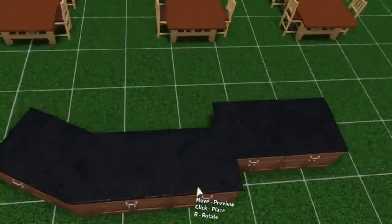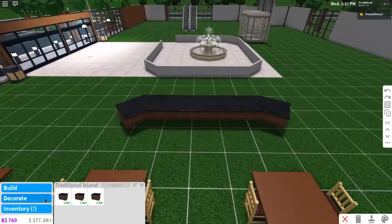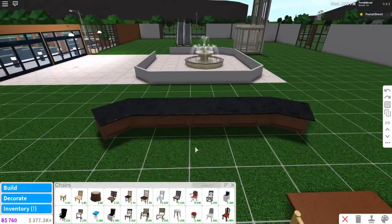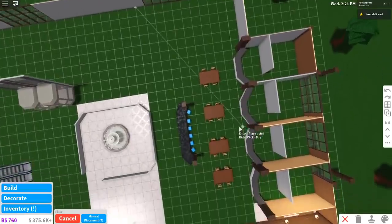Ooh, it's doing something. Wow, something like that. I saw this in a photo. Okay, and then we can put a couple of stools here in case people don't want to sit at a traditional table. Okay, you know what? Can we just make the entire floor the same texture? Isn't that what most malls are like?